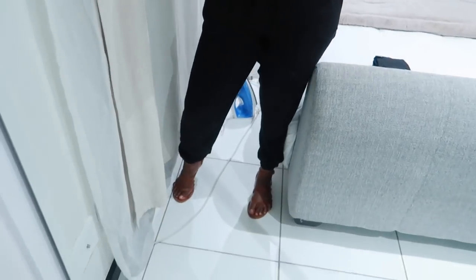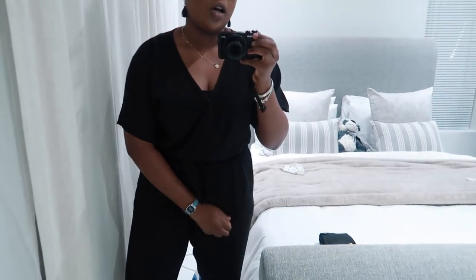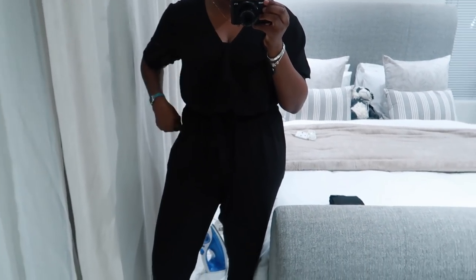So today I just wore this jumpsuit because it is getting quite hot, so I need to go get waxed so I can start wearing my dresses because my legs are very hairy. So yeah, I just thought I'd come show you guys days where I don't feel like dressing up, I really do not put on heels or anything like that. So I just paired it with my sandals and this was the outfit because it wasn't cold at all today, so I didn't really need a jersey.